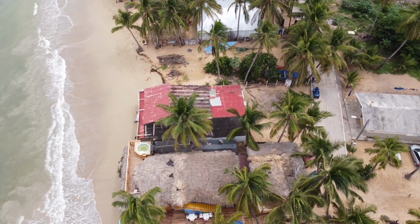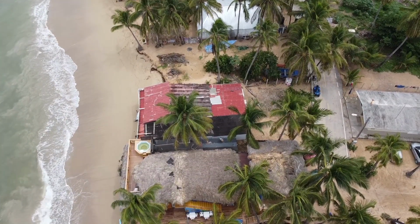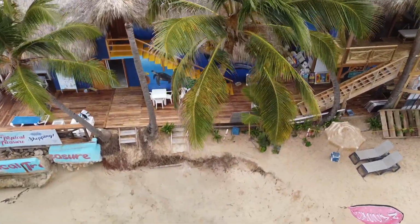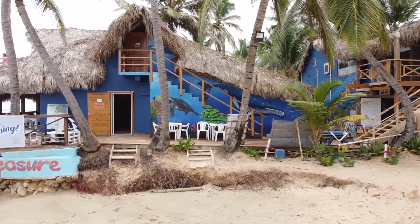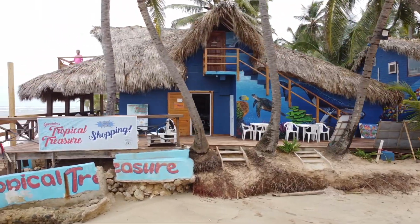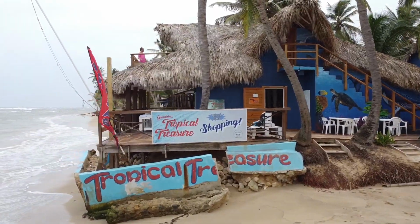This is the Airbnb that's on top of Gondola Souvenir Shop, directly at the beach, and a little extra for Jackie, for all the tropical treasure fans that are out there. Silke, everybody that comes here for years and is friends with Gondola. She just renovated.